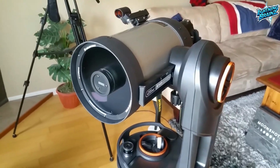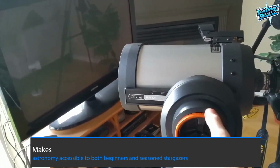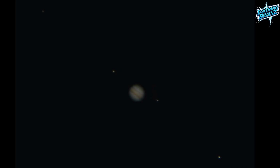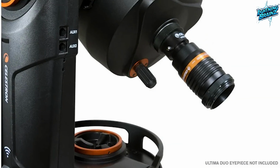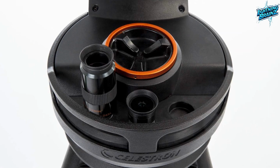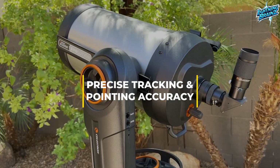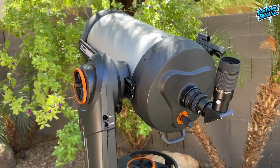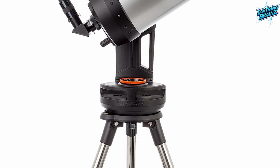Its user-friendly design, powered by cutting-edge technology, makes astronomy accessible to both beginners and seasoned stargazers. The telescope's Wi-Fi capability, combined with the SkyPortal app, streamlines the process of locating and observing celestial objects. The internal battery ensures extended usage, while the organized accessory trays and quick setup features enhance the overall stargazing experience. With precise tracking and pointing accuracy, the NexStar Evolution is not just a telescope, it's a portal to the wonders of the universe. Unlock the wonders of the cosmos with a Celestron NexStar Evolution Telescope.